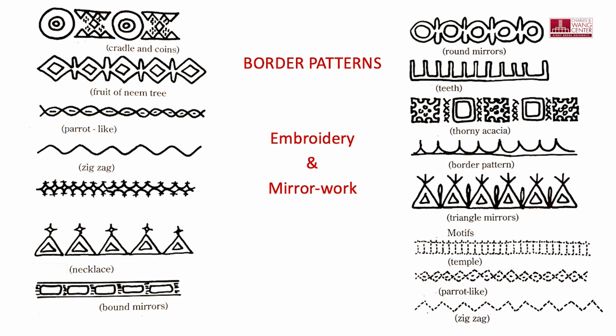There are motifs and patterns. Most embroideries are symbolic and narrative. These patterns are for borders, with or without mirrors. They have shapes and names. See the top left panel: cradle and coins. Now look at the right panel. Fourth down, we have just seen this border with the U-shaped design or scallops on the top. And this was in the man's black and red skirt.